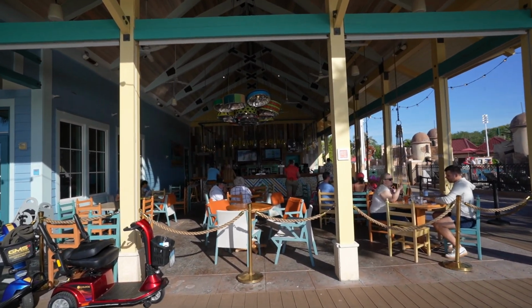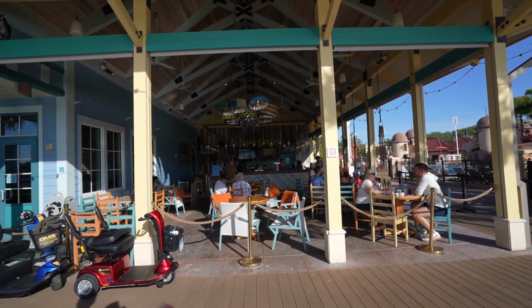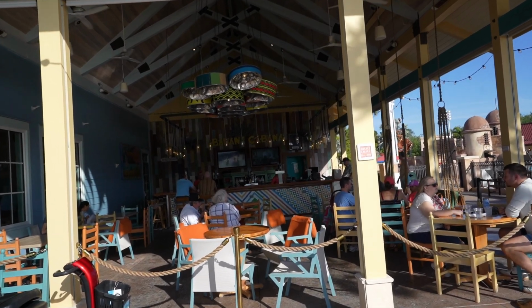So I believe they are separate. So Sebastian's Bistro actually might be indoors, and then the Banana Cabana is out here. So I don't know if you can actually order out here and eat inside or how that works, but this is kind of a bar over here. Looks like a full service bar.